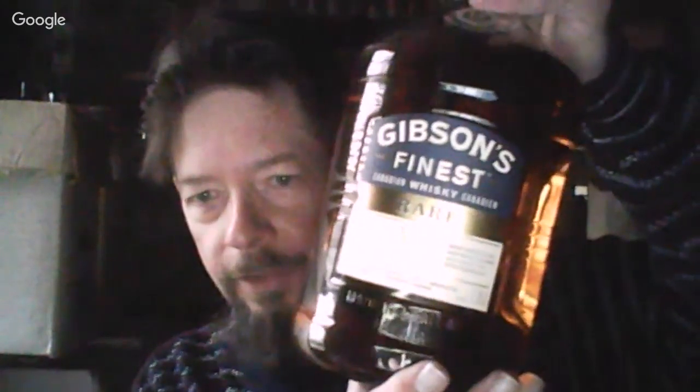This morning we have from 1972 Gibson's finest Canadian whiskey. Now, they're not saying it's the finest Canadian whiskey, they're saying it's Gibson's finest Canadian whiskey. And they have at least two of them. This one and the Sterling, which is a rye, high rye. It's 80 proof, 40% alcohol. It was introduced in 1972. It's aged 12 years.